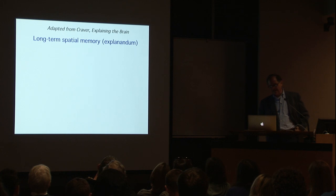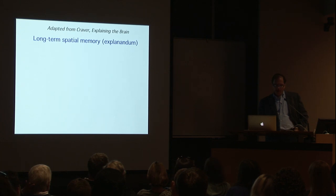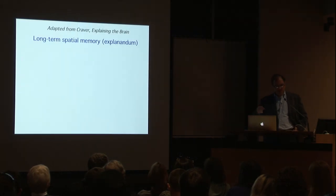This is an example that I adapted from Craver. This isn't exactly his line, but you could argue that long-term spatial memory is one of the best examples of the ability of neuroscience to explain some behavioral or psychological phenomenon at a physical level. So long-term spatial memory is our explanandum. This is the thing that we'd like to explain. When we neuroscientists go to study long-term spatial memory, the very first thing we do is not study it in the abstract, but in a particular system, a particular animal doing some memory task, or a human being doing some memory task.